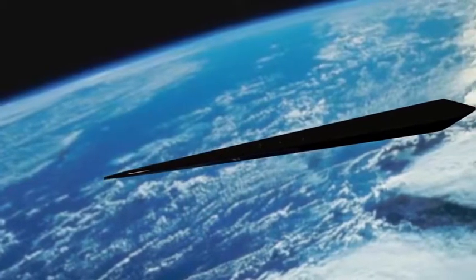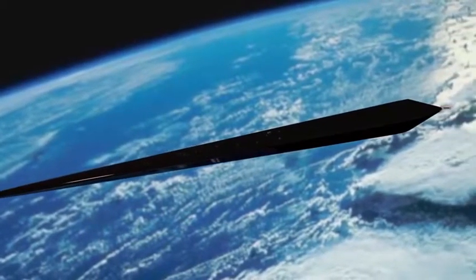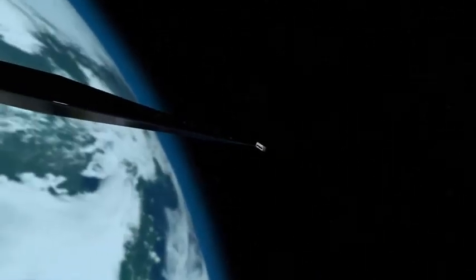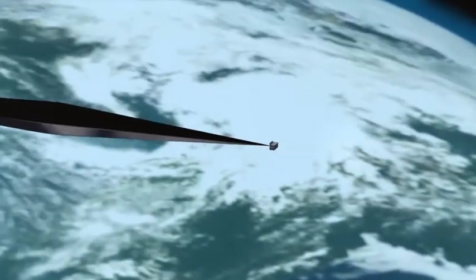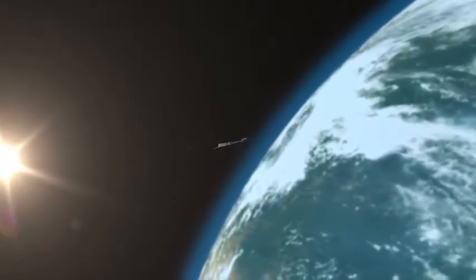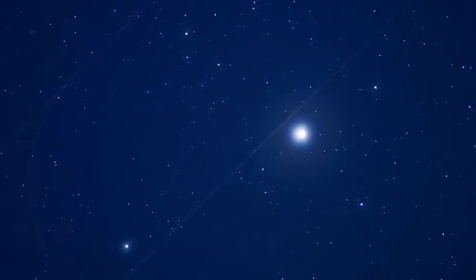What then happens is that as the spacecraft travels over the Earth, it reflects sunlight back down to Earth. So when it's night on Earth, the sun could be shining in space. When it reflects that sunlight down, it appears as a point in the sky, slowly moving across the night sky.